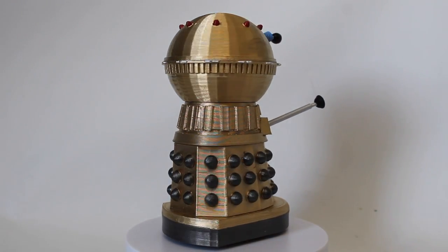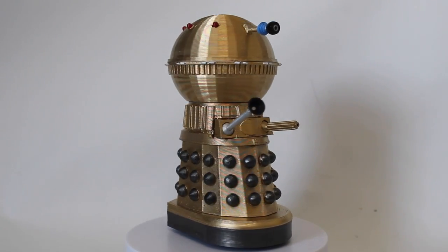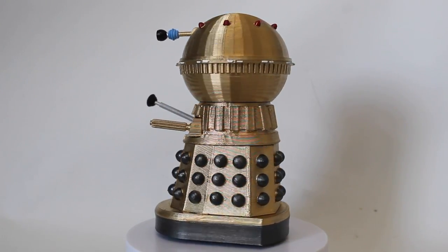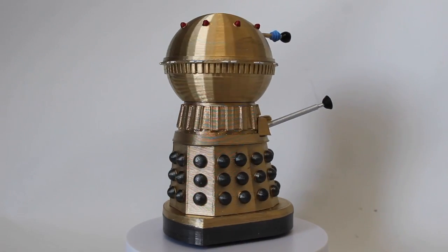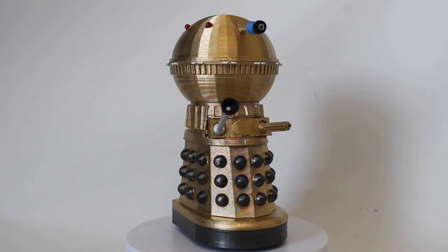It looks really good alongside my other Davros displays and my other Davros Emperor Daleks, because obviously I've done the Terra Firma one, and I've got the Imperial one as well. So the files for this I am going to put up on Thingiverse for anyone who wants to download them and make it themselves. I've just realised as well, I should say points of articulation on this.